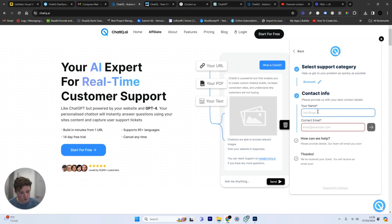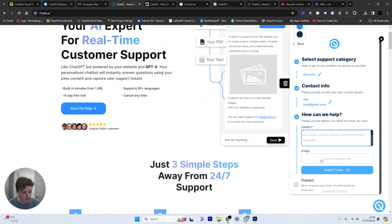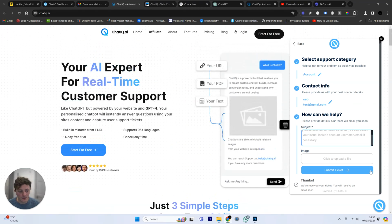chat. This customer's got a problem with their account. I'm just going to put in test@gmail.com. And then I can actually give extra information about what my problem is, and I can also upload an image if I want to. Once I've done that, it will then process my support tickets.